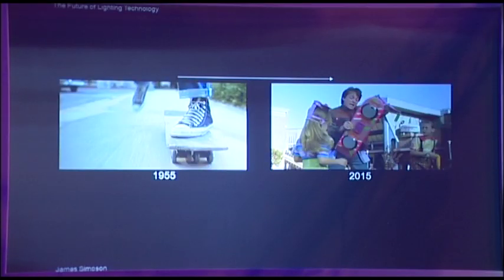This is my favourite example. It's a skateboard. They had one in 1955, they had one in 1985. So what's it going to be like in 2015? Well, obviously, it must be a hoverboard. Surely, we all have hoverboards, don't we? No, we don't. It's completely misjudged the level of technology change.